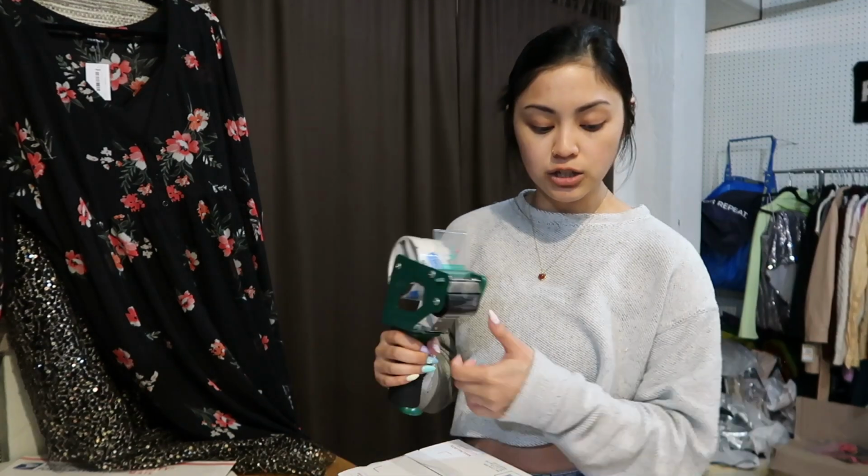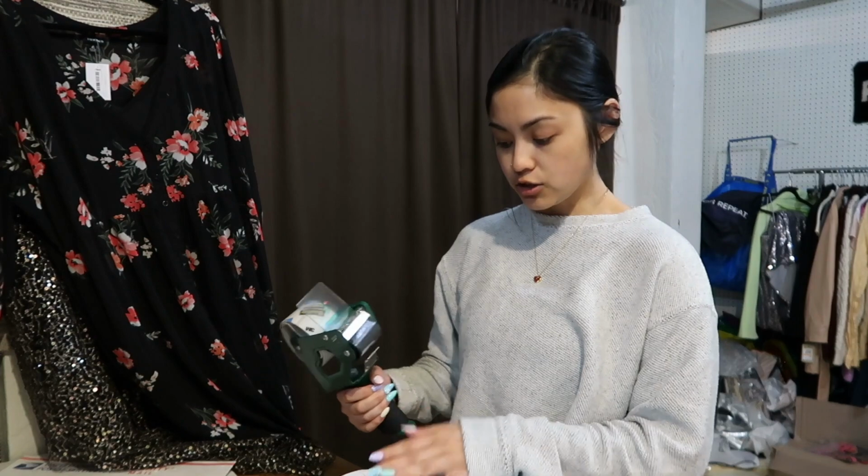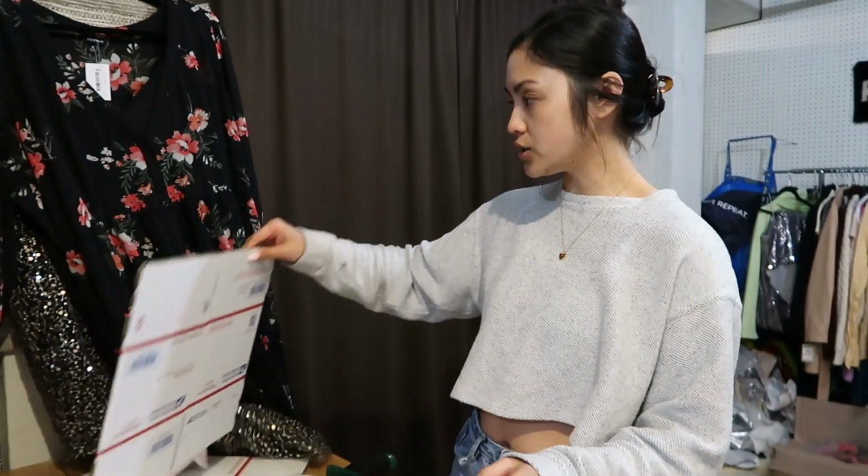This is a consignment item, but my consignment clients are really good at just trusting that I am getting them market value. They don't make a huge deal about what I'm selling it for, as long as they get their cut. So that's great. Moving on to the next item.